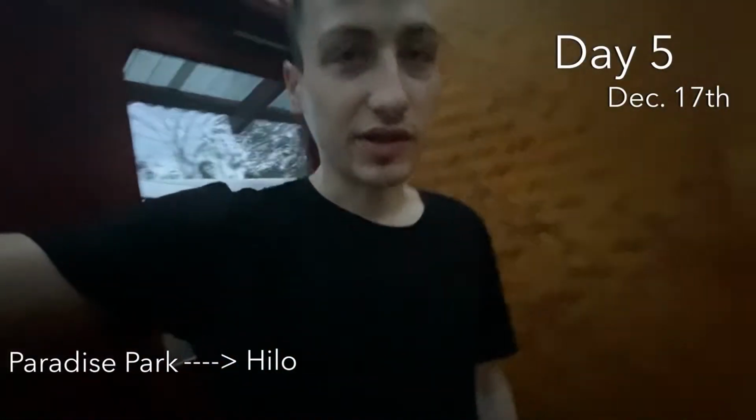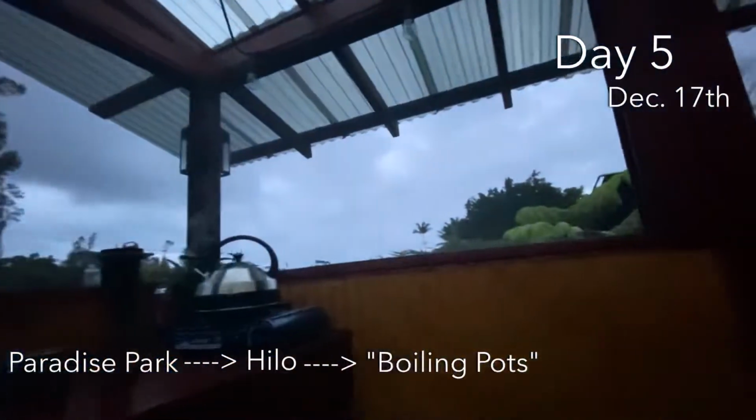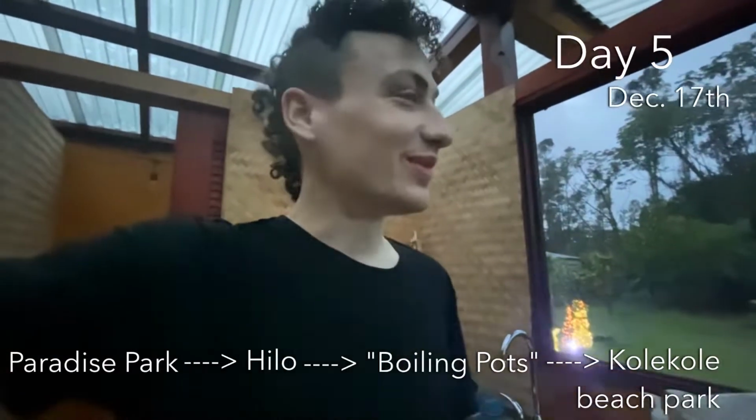So we're up. There's this separate little house hut thing that has a bathroom and a kitchen. It's pretty awesome. I could live here.